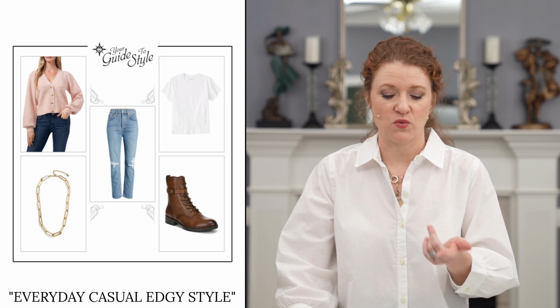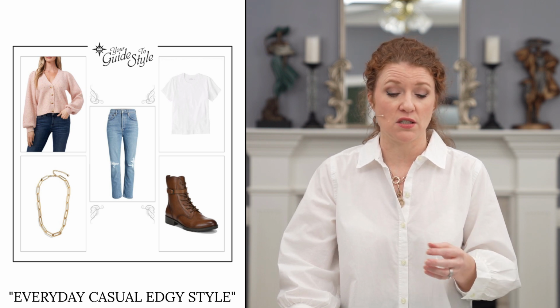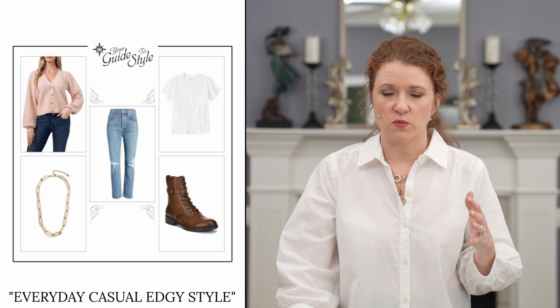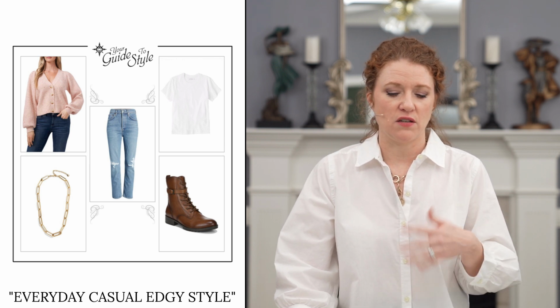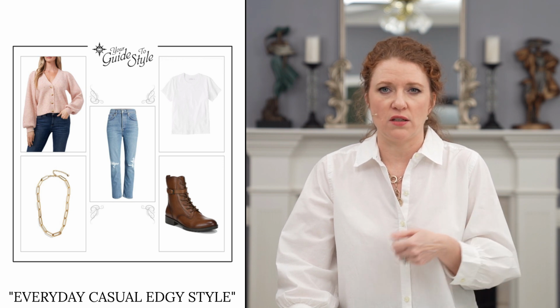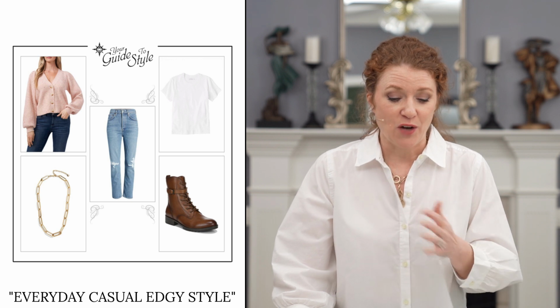And then I did this really cute lace-up booty, and this one is more minimal in chunkiness. So it's going to balance the sweater really well, because the sweater's not super chunky, but it does add some bulk to the top half of your body. And then adding just that fun necklace to give it a little bit more interest, because you've got the plain t-shirt, the plain cardigan, and the plain jeans. It just kind of spices it up a little bit. So I really love this.